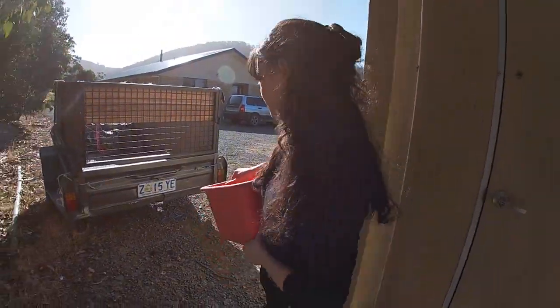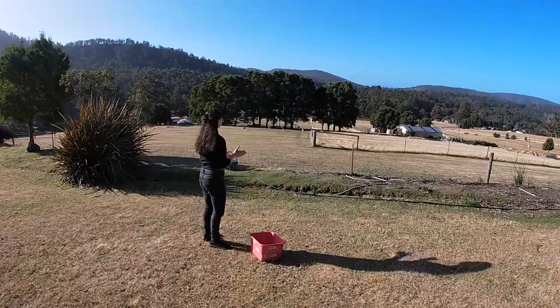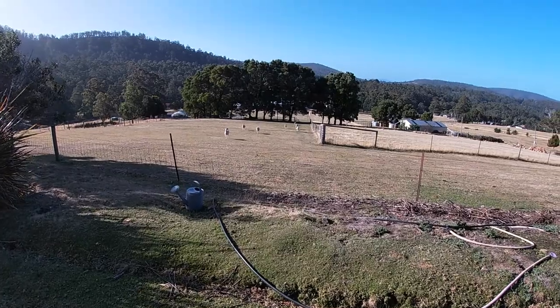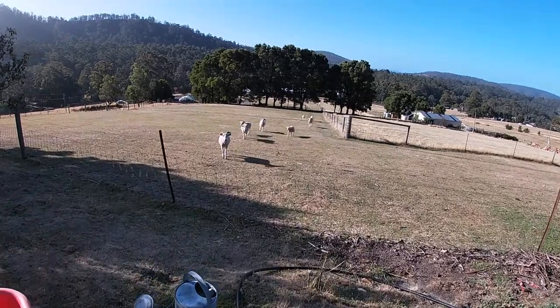Now with our sheep, we have trained them to come when we clap or shake this. Here they come. Trained sheep. Let me hand feed my ones. Mum has her two little twins. Three. Well, three are... this isn't all of them.